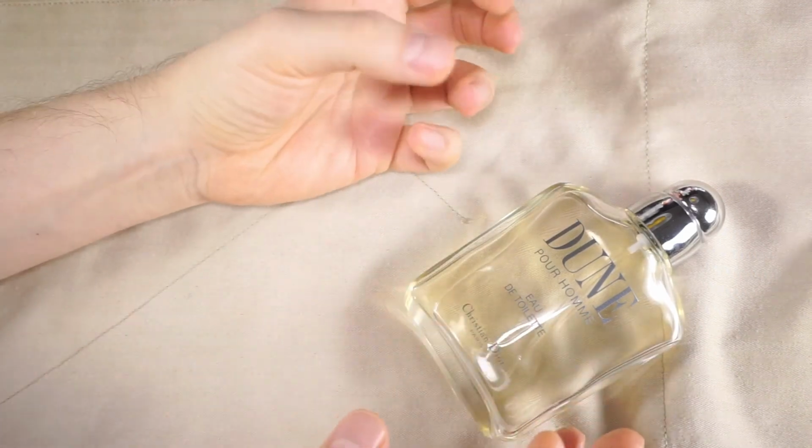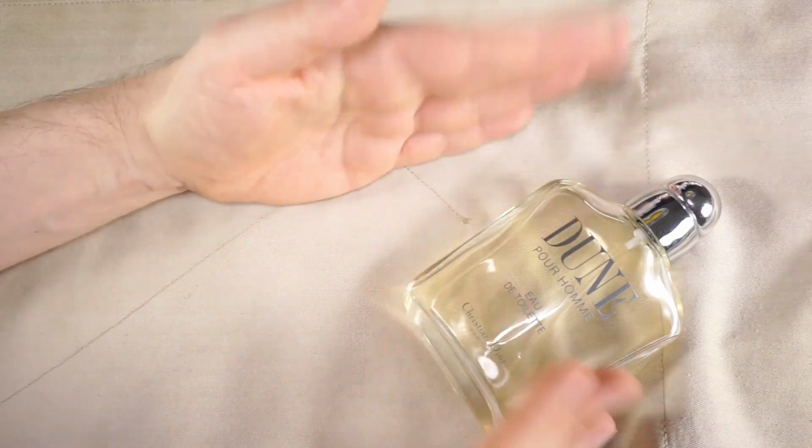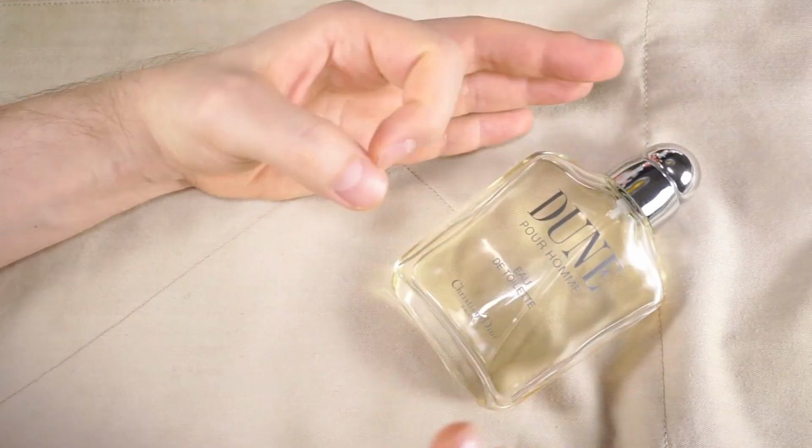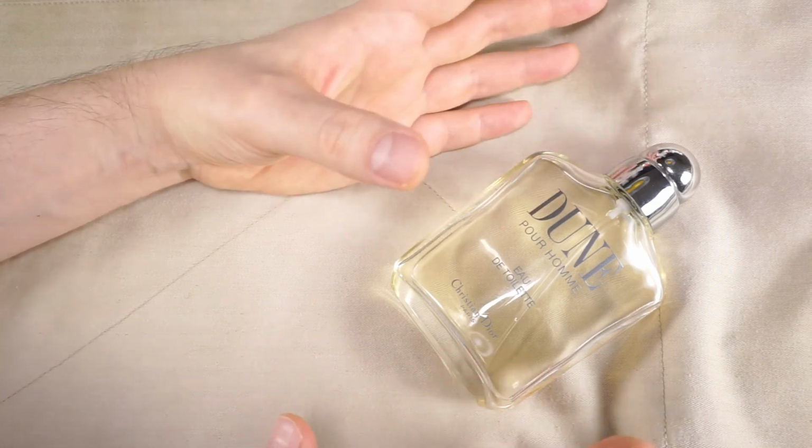They're quite intense. This one also aged very well. It did not go stale in any way. It is extremely fresh. The top notes are sparkling and they're still there.